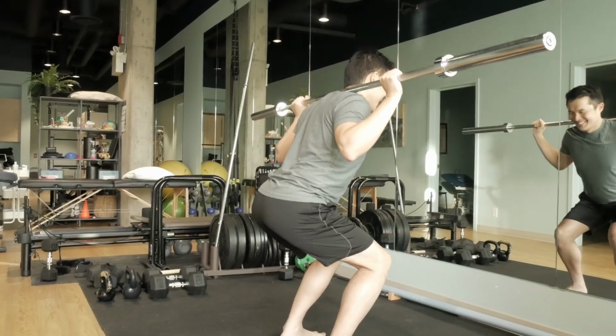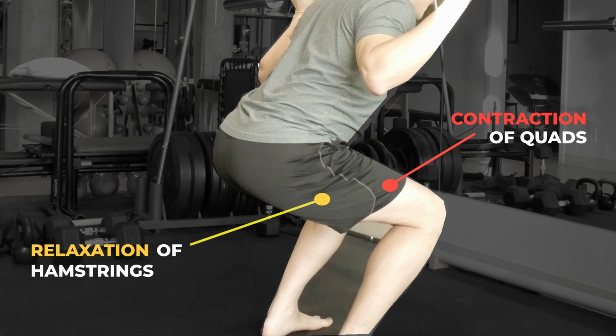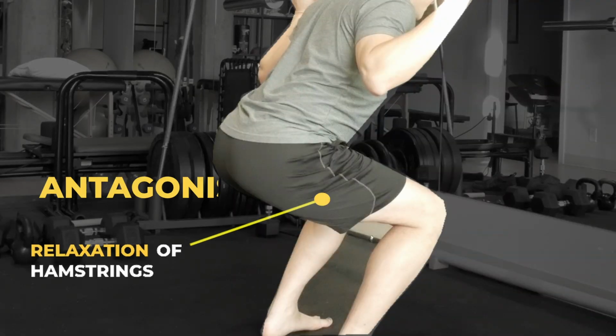When someone goes to perform a squat, what should happen is a relaxation of the hamstrings and a contraction of the quads and the glutes. Of course, this also depends on your form. In the example of the squat, the hamstrings work as the antagonists. So in practice, for someone who has chronic hip irritation, perhaps there's discomfort when they go down to do a squat task.